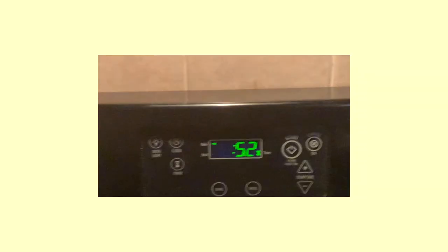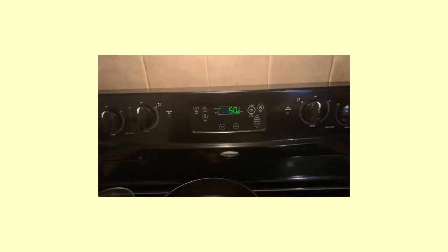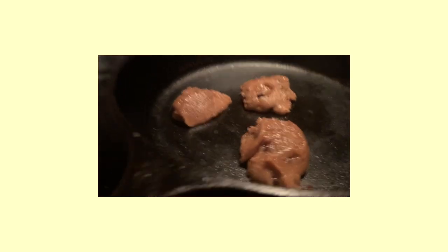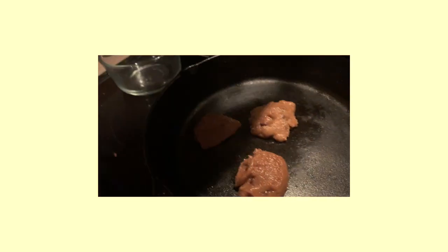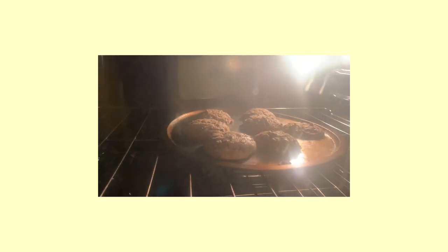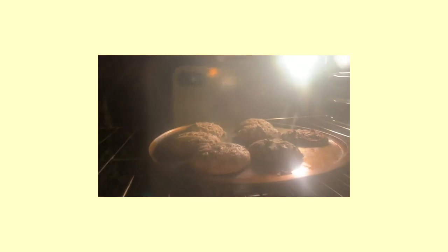They're almost ready. Then I got these to put in. They're already kind of melting to the pan a little bit. Wow, they're fluffy. Look at that. My cookies are done.